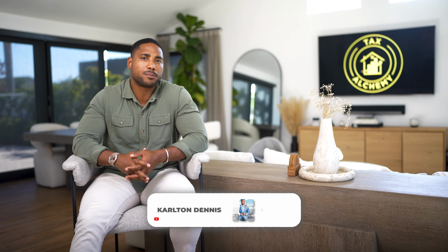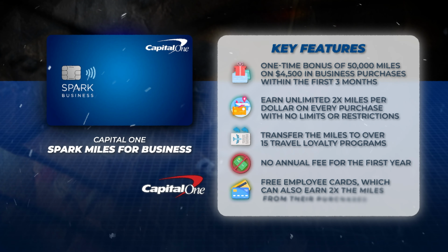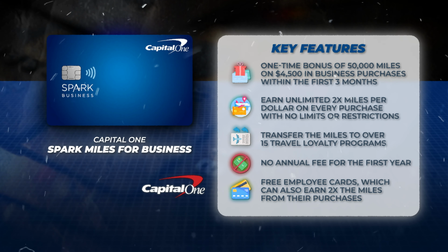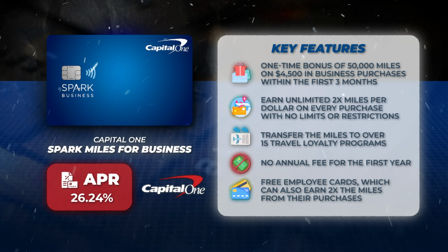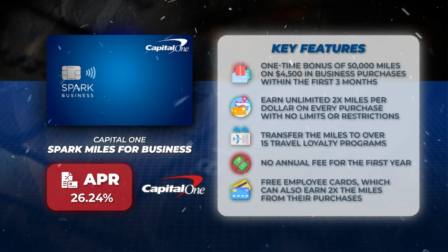Also, with the Capital One Spark Miles for Business card, you get free employee cards, which can also earn 2x the miles from their purchases. As you can see, this card has tons of interesting benefits for travelers. The regular APR for this credit card is a little higher though, at around 26.24%.